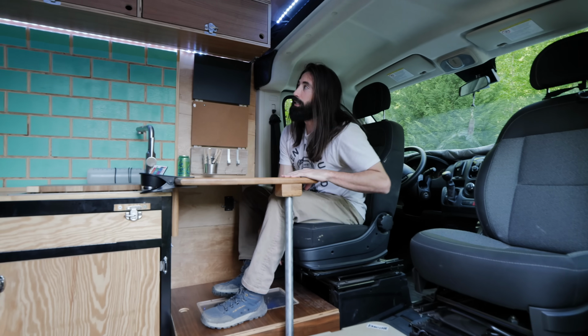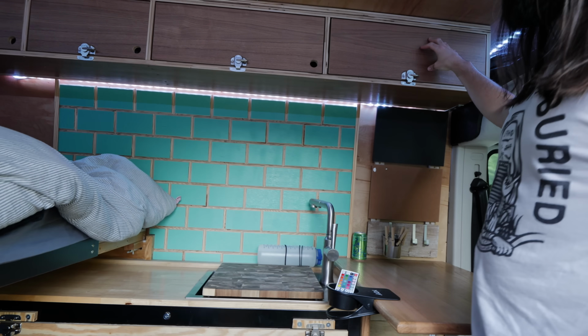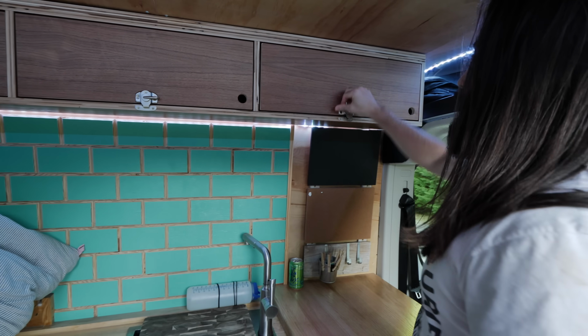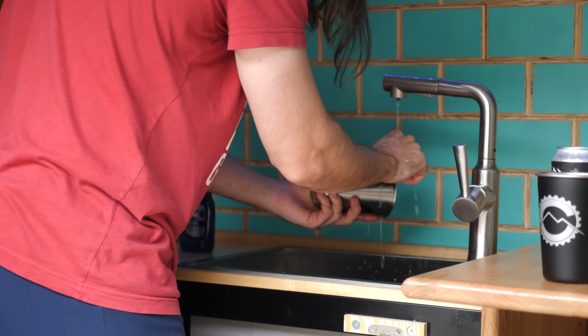Up here, this is a new addition. These are some awesome, I believe they were walnut cabinets, and they have added a ton of storage space for me. The other thing that we did in the last renovation, which has been a complete game changer for me as well, is we installed running water in here.